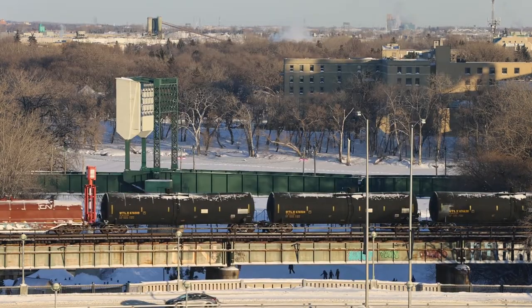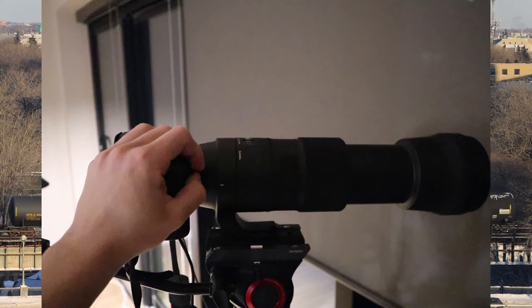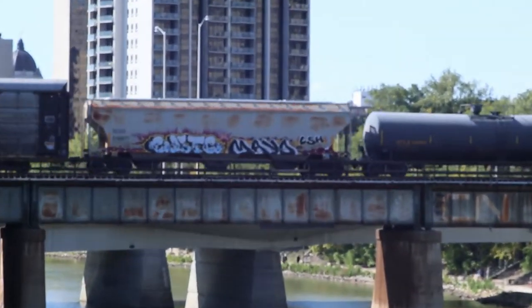The train carts on the bridge were quite far away from my window, so I acquired a telephoto zoom lens to be able to see them in higher detail. Here's a closer view in person of the bridge and the train carts moving across it. For my apartment, we switched to the telephoto zoom lens perspective.